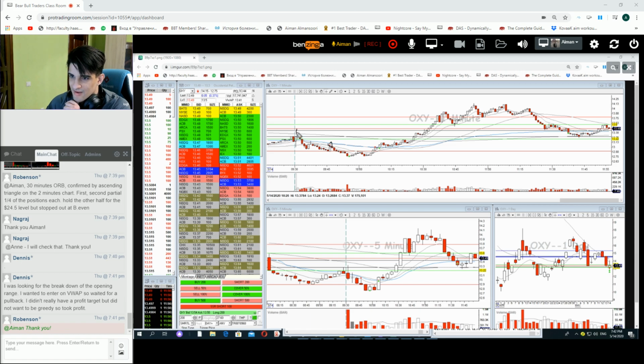Why is that? High 1, low 1. It's looking weak, right? High 2, that's good. Low 2, I like that. Now it is downtrending right there. It looks like it's making lower high, lower high, lower high, lower low right there.